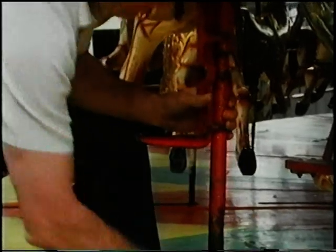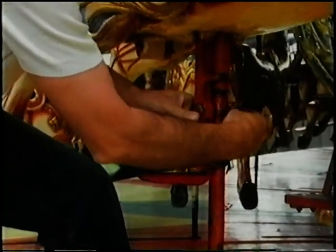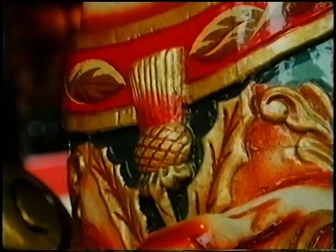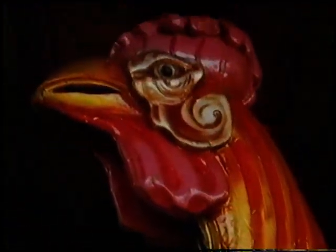Each ride is now fixed to the base of the roundabout and then the footrest is fitted. Each horse is different and has its own decorated badge. Here's a thistle, a pirate, and a buckle for a cockerel.